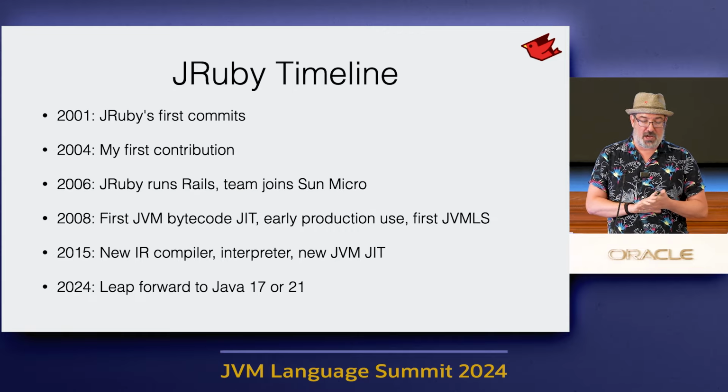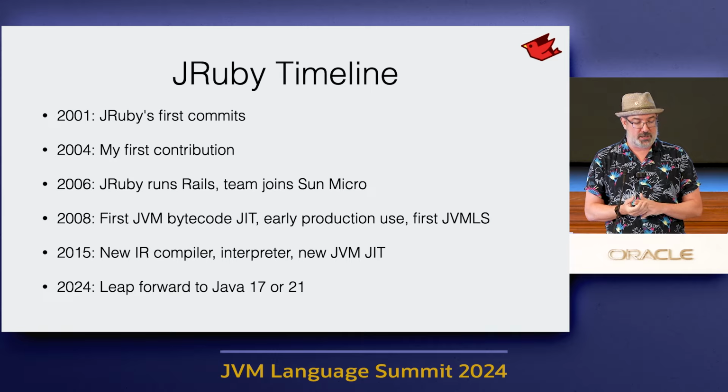So a little timeline for JRuby here. It started a little bit before I got involved in the project. It was kind of a pet project of a few developers. I came to it in 2004 after my first RubyConf.